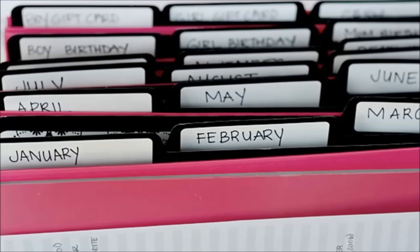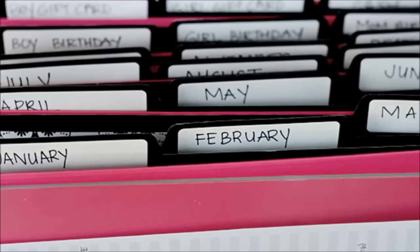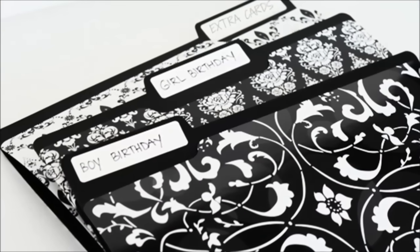33. Never forget a birthday or important event ever again by setting up this dates to remember system. At the first of each month, sit down and send out the cards you need to send for the month.